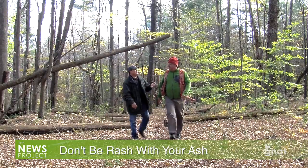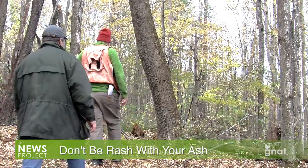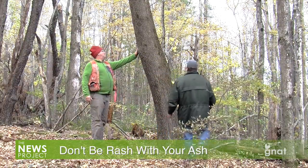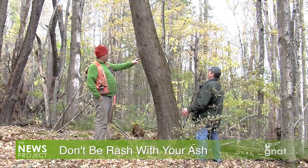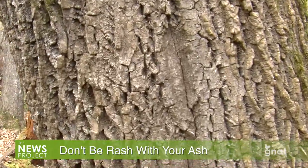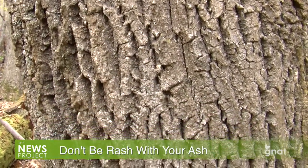Today I'm with forester Alan Calfee, and he's going to match the facts with hysteria when it comes to this bug. Here we have a white ash. The Latin name for the species is Fraxinus. And they get pretty big. This is a white ash, but we also have green ash and brown ash and black ash in Vermont, and they're all susceptible to emerald ash borer.